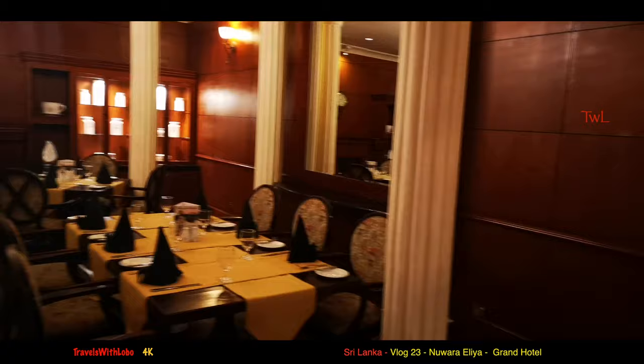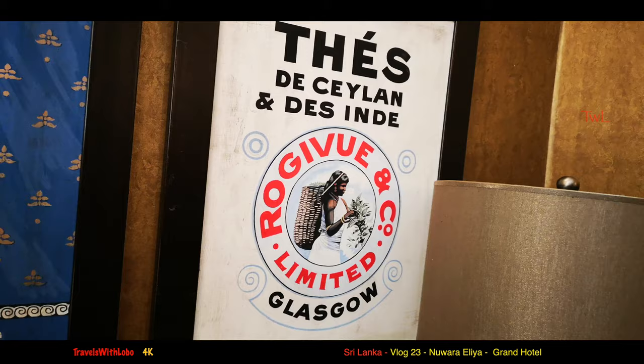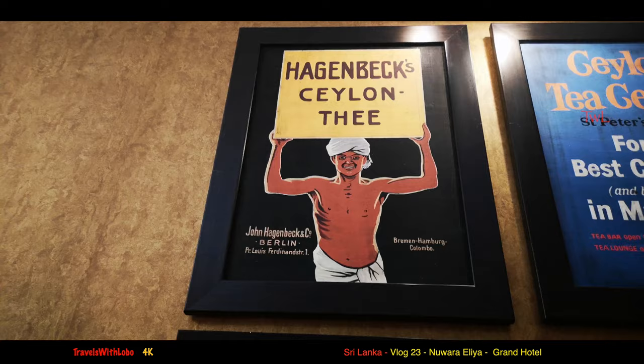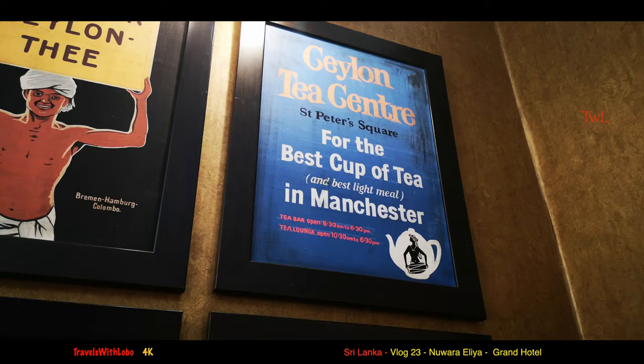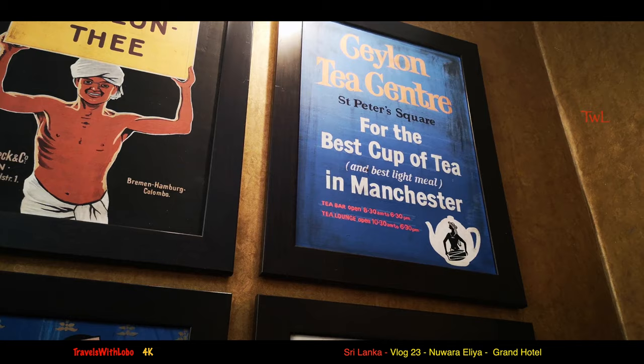One of the many dining rooms. Some neat signs here. Thé de Ceylon et des Indes. Roger Vu et Compagnie Limited, Glasgow. Les meilleurs thés de Ceylon. Hagenbeck's Ceylon Tea. Bremen, Hamburg, Colombo. Ceylon Tea Center. St. Peter's Square, that's in Rome. For the best cup of tea in Manchester.